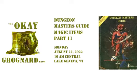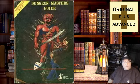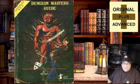We're continuing magic items. This is part 11. Last week we did the tables for rods, staffs, and wands, and now we are going to get into the descriptions. This is all, of course, from the first edition Advanced Dungeons & Dragons Dungeon Master's Guide. So, you probably guessed that already. Anywho, we should jump right in. It's going to be a quick one probably today. I've got some other things to do and I can't dawdle.